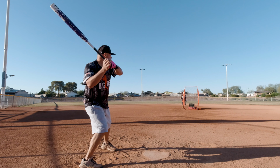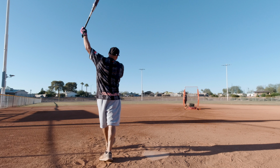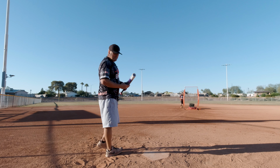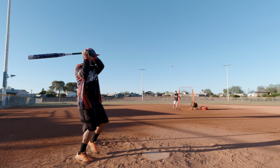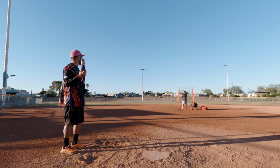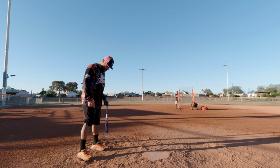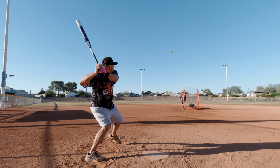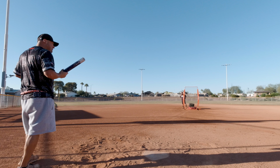It's a wrap. 92 miles per hour. Okay, two hits in. We're done. 83 miles per hour. Effortless, dude. That's a job right now. Absolutely effortless. 94 miles per hour.